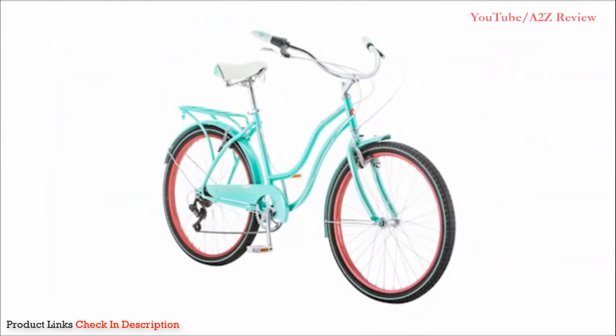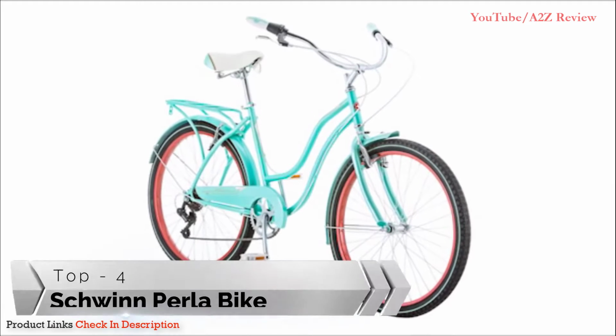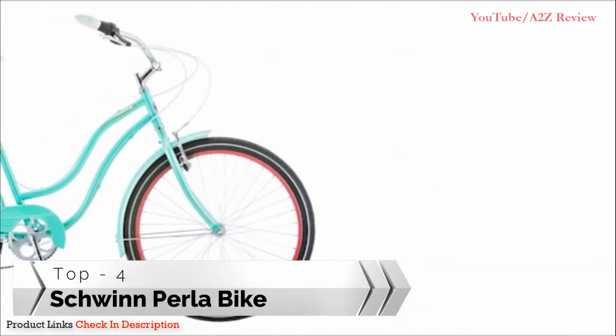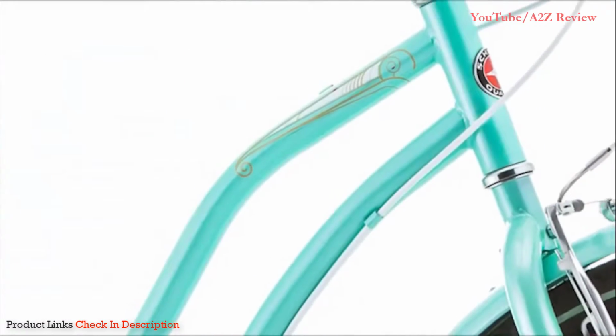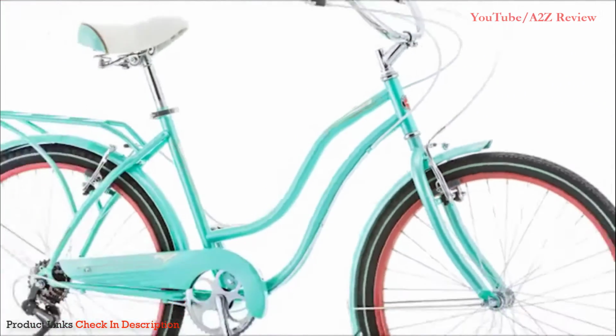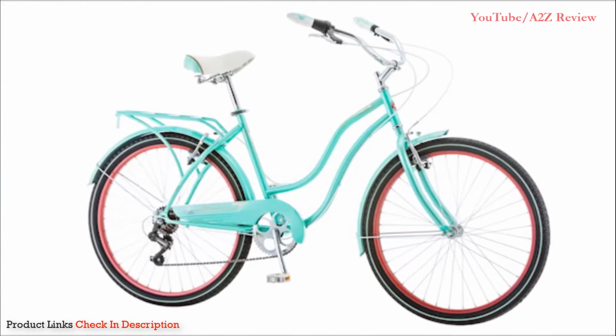Established in 1895 and celebrated for their cycling legacy, Schwinn knows just what you're looking for in a bicycle. From men's to women's to kids, they have a bike for everyone. Combining comfort and style into one package, the 26-inch Perlo women's cruiser bike is simply a joy to ride.